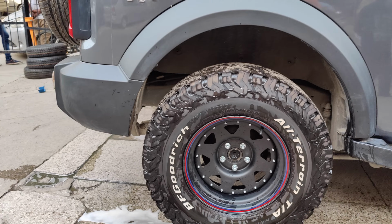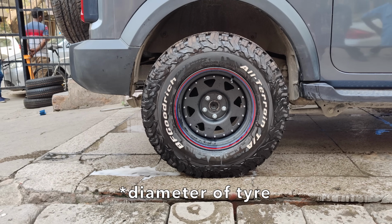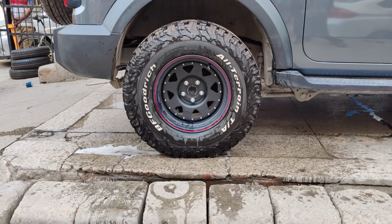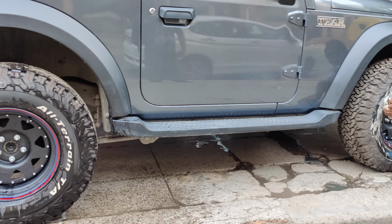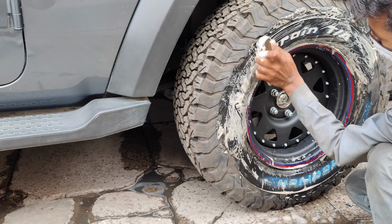on the Thar. Now the diameter of this wheel is 31.8, while the stock was 31.2. So even though here the wheel is smaller, because the sidewall is so tall, it actually has a larger diameter.